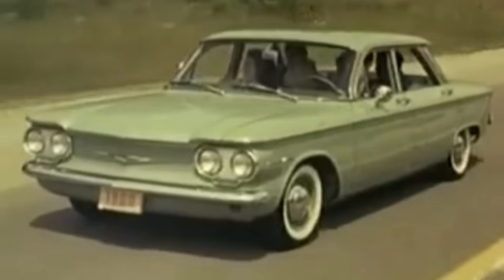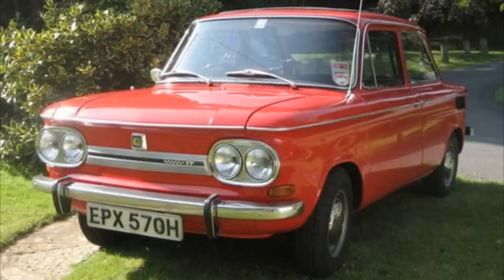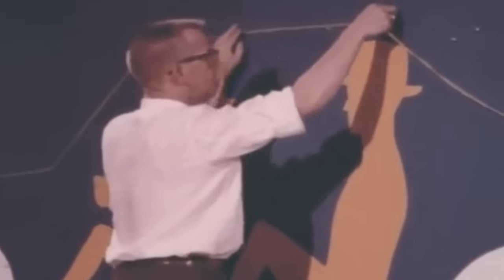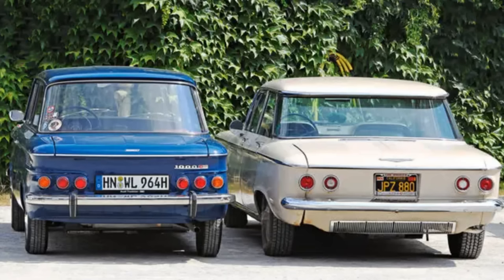And yet, not many people know this, but the Corvair in and of itself influenced a lot of 60s European cars. The German NSU Prinz looks like a Corvair. The British Hillman Imp looks like a Corvair. As a car maker, I don't think you could get a greater compliment than to try to design a car like the competition, only for the competition to design their cars like yours. What the Corvair tried to chase, it actually became the creator.